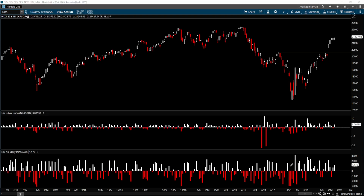Now here we're looking at the NASDAQ up-down volume ratio and also the daily advance-decline. Similarly to the New York Stock Exchange, we did see a little bit of a negative divergence on the advance-decline on Wednesday. Now on Thursday, we actually saw a little bit of a negative divergence on the up-down volume ratio, while the NASDAQ 100 was pushing a little bit higher. Although on Thursday, it wasn't as strong as the S&P 500, because it closed just marginally above the previous day's close. So we were looking at a little bit of a negative divergence on the up-down volume ratio, but the advance-decline was positive. So that kind of negates some of the divergence here on the up-down volume ratio.